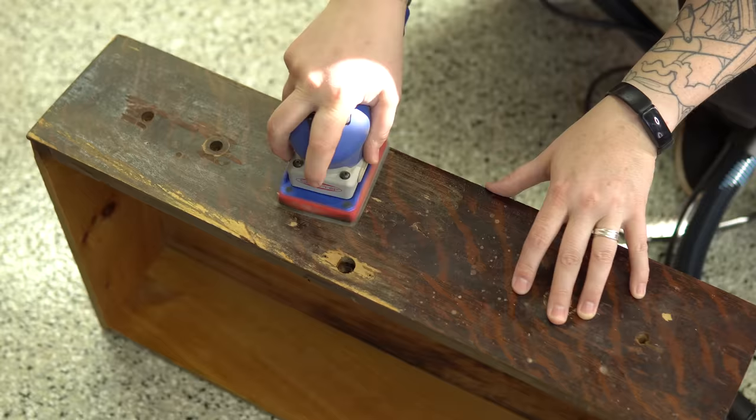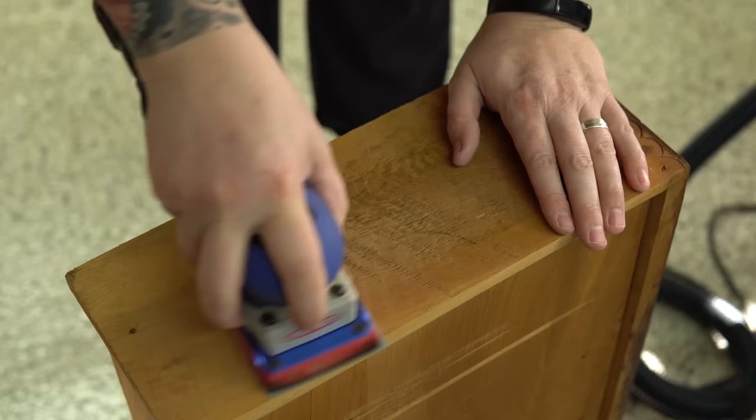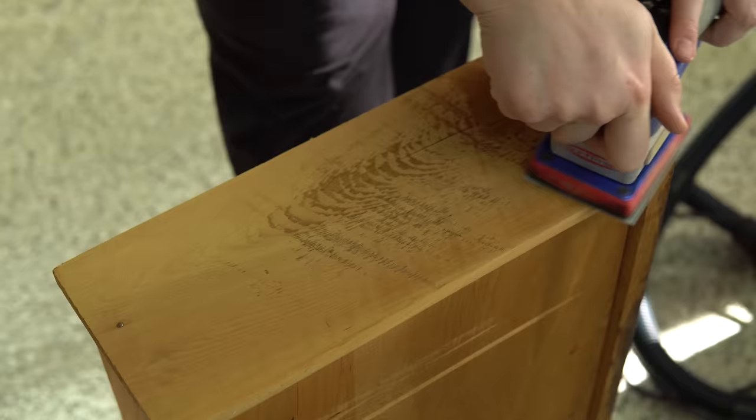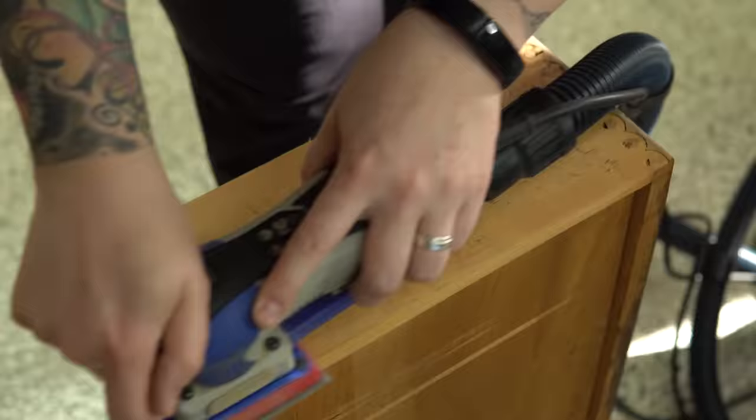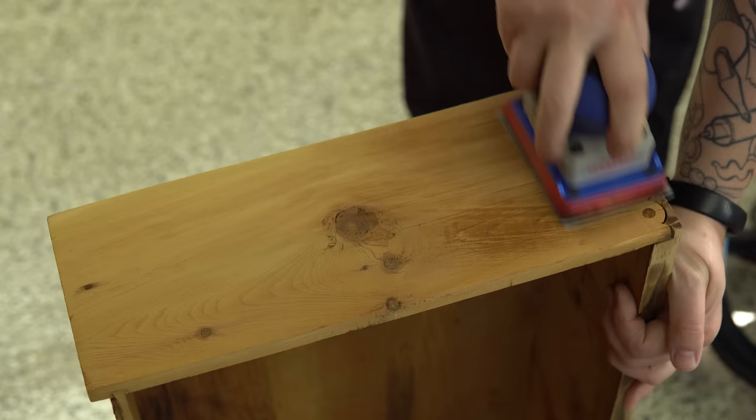The sides of these drawers were actually really, really rough, and that's not that uncommon from that era. You can see this beautiful joinery, and I'm laughing looking at it because it was not beautiful and fun to try to recreate it.